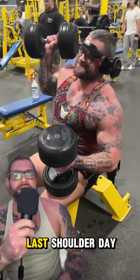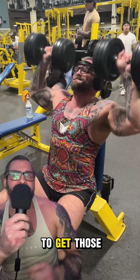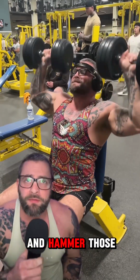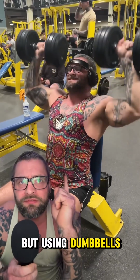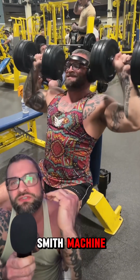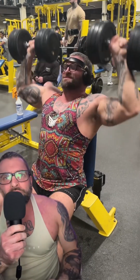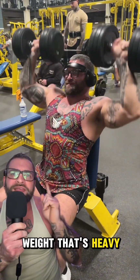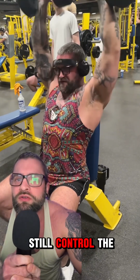Now, last shoulder day, we started with some sitting Smith machine presses to get those shoulders pumping and hammer those front delts. Today, we're doing sitting presses again, but using dumbbells this time. Because we're not using the Smith machine, we can really sit up straight this time and hit more of those side delts. The way these work, you want to grab weight that's heavy enough to get some real activation going, but light enough that you can still control the weight.